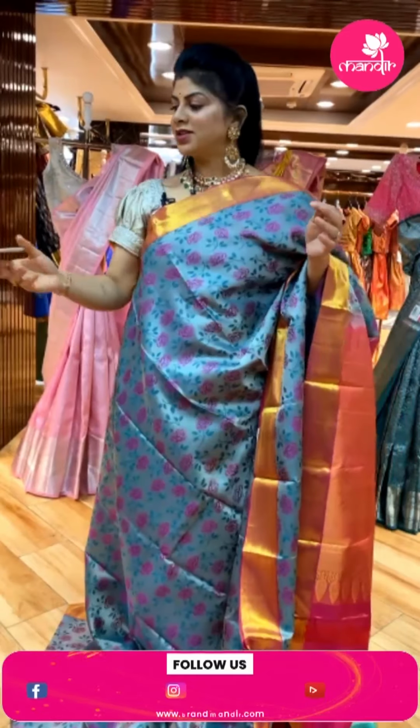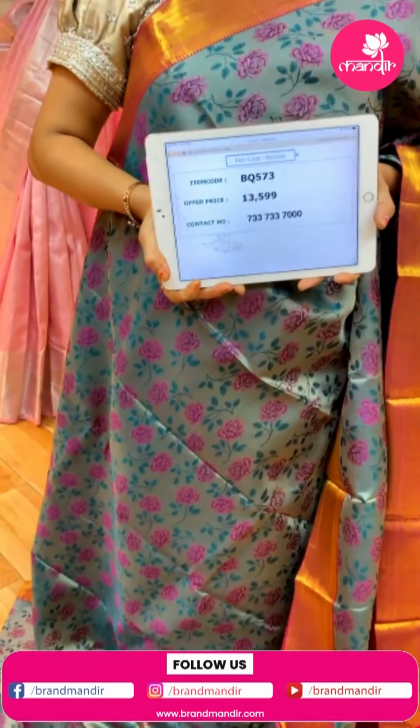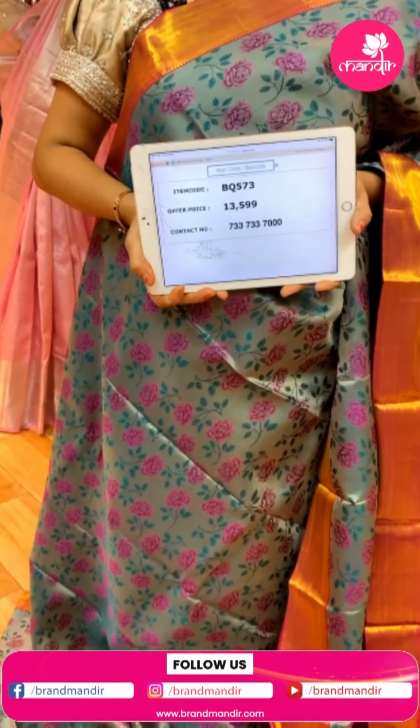Sari pricing and details. 13,599. BQ573 is the code.